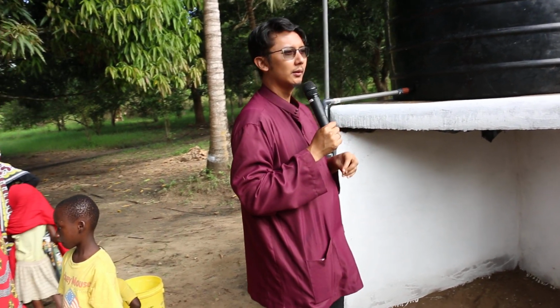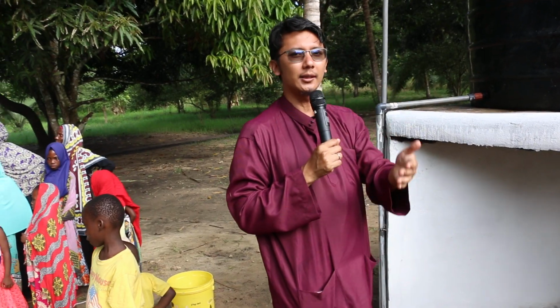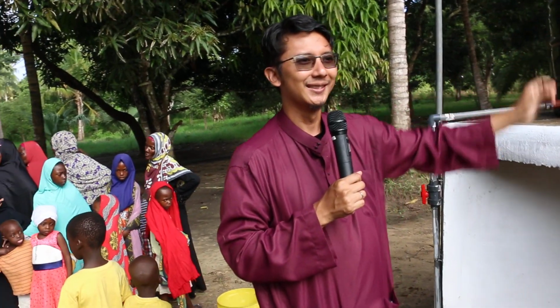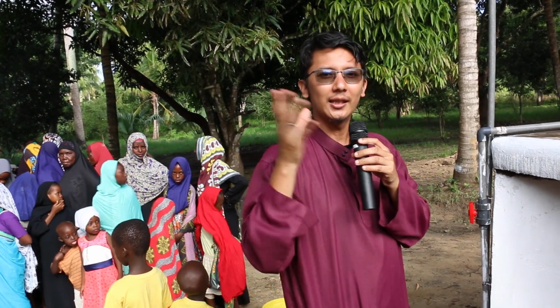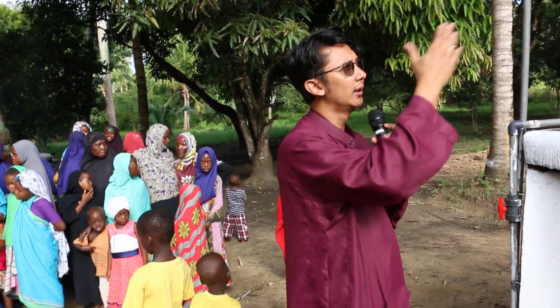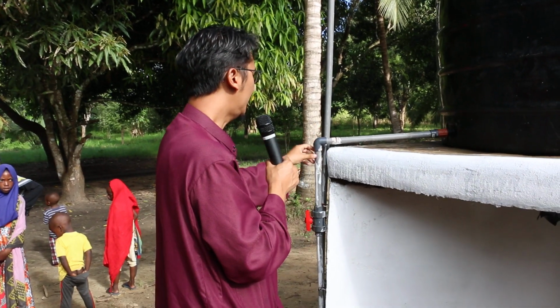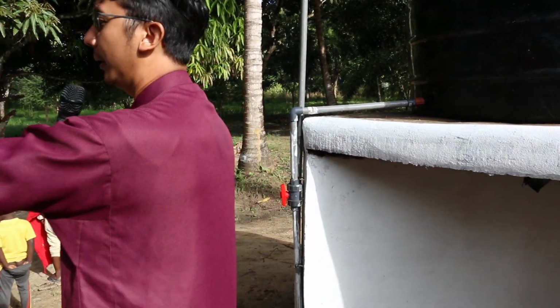Inshallah, in the future, if we have some excess energy, we can have some capacitors and even light up the madrasa. As long as there's sun, there's always energy to be produced, and we can use the excess energy for other things besides pumping water. Continuing with the water borehole here, this pipe is where the water will eventually go to the top.